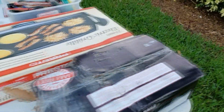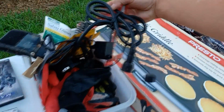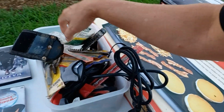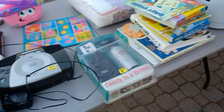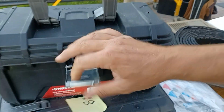It's tempting. Look, drill bits. Oh, wow. This is interesting. Very interesting. Garage door top and side seal. Yeah, could use that too. Okay, yeah, it's games and stuff. This liner is pretty cool. These boxes that are $8, it's pretty awesome. I just want to open one up and take a look.